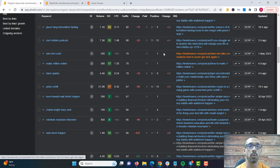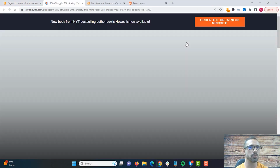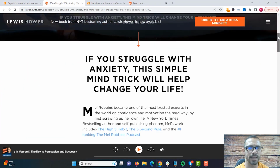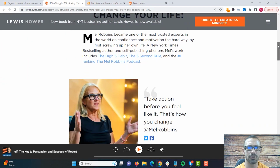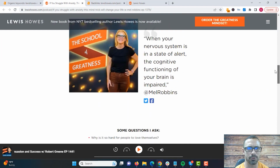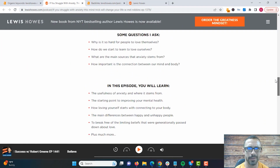Awesome job. What I would want to make sure is that these pages are a little longer, right? So it depends on what he puts on the pages. For example, this Mel Robbins page, he does kind of a little intro here, just a short paragraph about who Mel Robbins is, a second little paragraph, a quote from her, and then just a couple of bullet points.